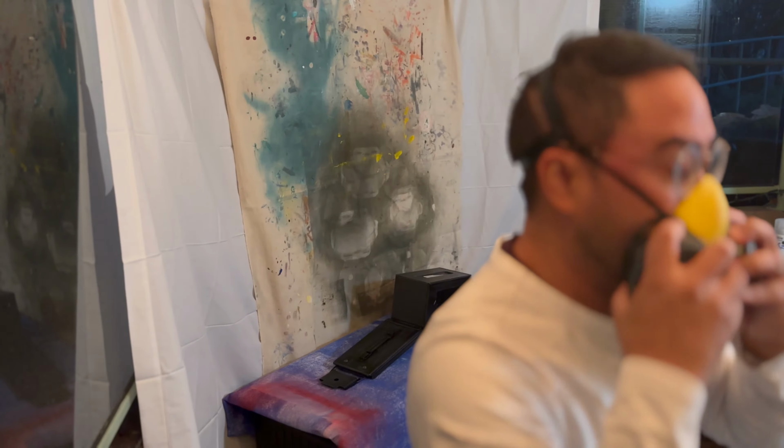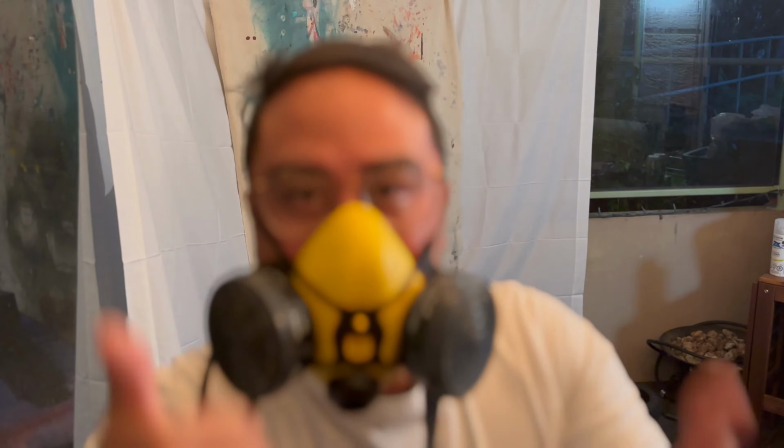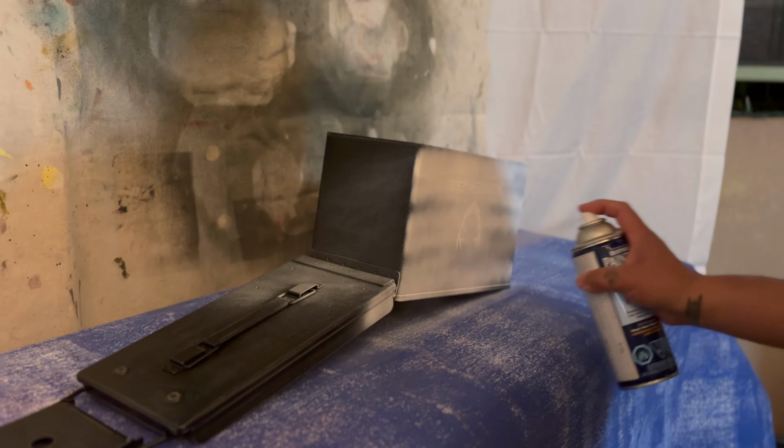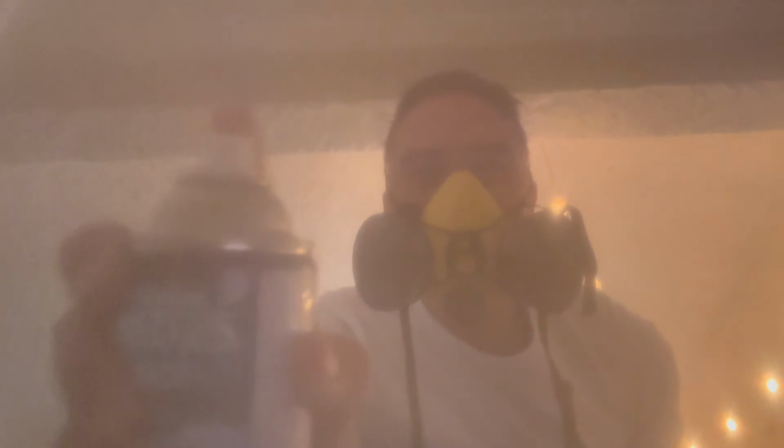So, starting with a bit of spray primer, and of course the proper safety equipment. You gotta have that proper safety equipment. I got to transforming this ammo can into a comic book element. But where am I actually going with all this?